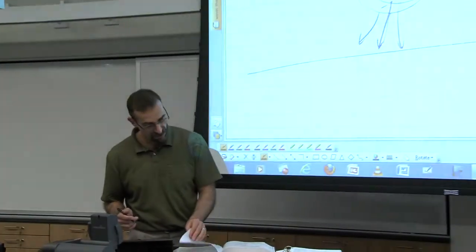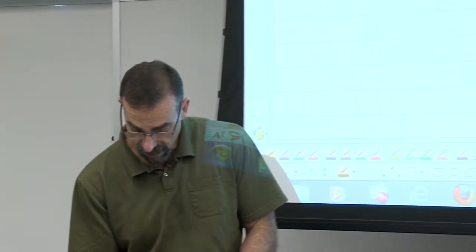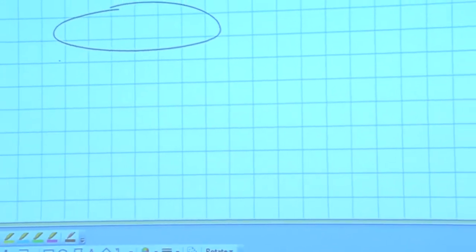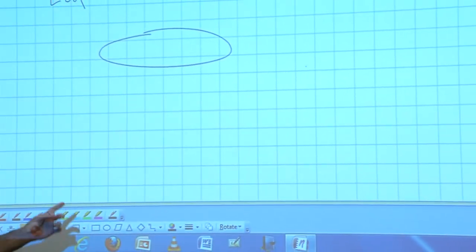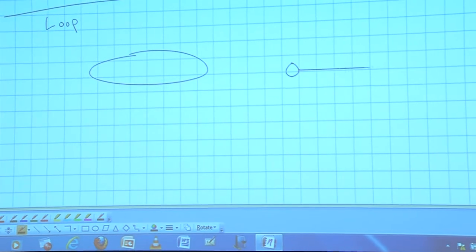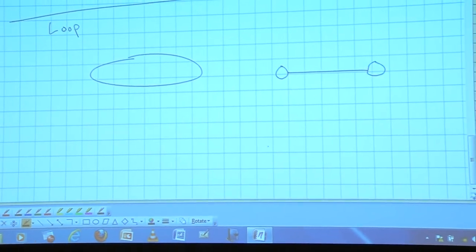Okay, let's talk about loops of wire and what happens when you put them together. A current carrying wire. So I'll sort of draw it. There's a loop of wire. It's perpendicular to the plane of the board here, the plane of the page. So what I really should draw is this way. That's one side, and that's the other side.